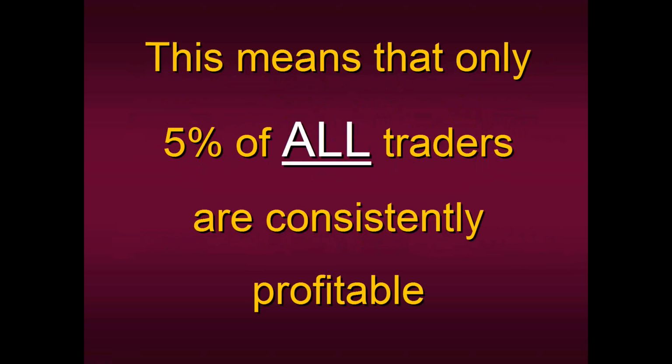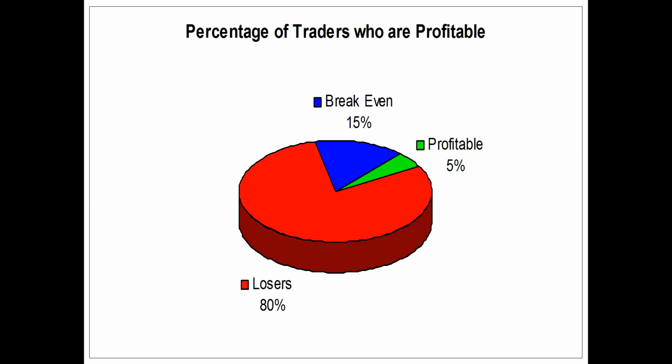That's not a lot. Now, if we want to look at this on a pie chart, this is the percentage of traders who are profitable. That large red portion is the percentage of traders that will ultimately fail. That blue slice there in the middle represents the percentage of traders that will break even, and that small green sliver there only represents the percentage of traders that will consistently be profitable, okay?